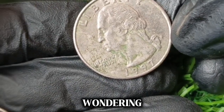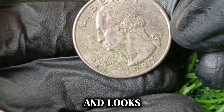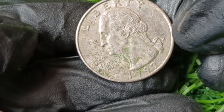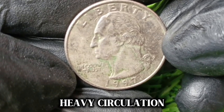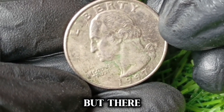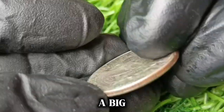You might be wondering, a 1997 quarter? That's barely old and looks pretty dirty. How could it be valuable? Great question. Generally, quarters from the late 20th century, especially ones that show wear, dirt, and heavy circulation, are not considered rare or worth a lot. But there are some exceptions, and a few key things collectors look for can make a big difference.